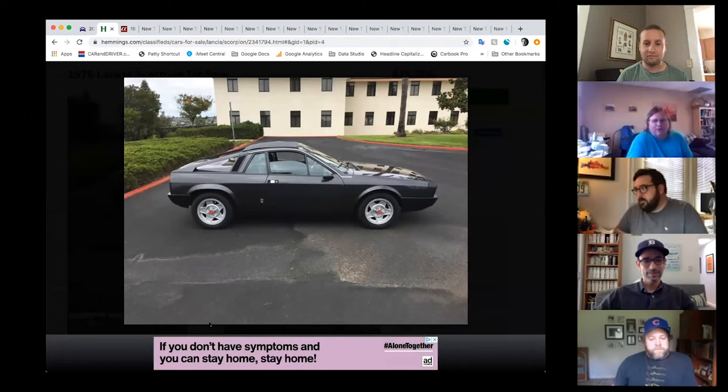This is a U.S. market car, right? So it's a Monte Carlo. I mean, Scorpion in the U.S. I think Monte Carlo elsewhere.